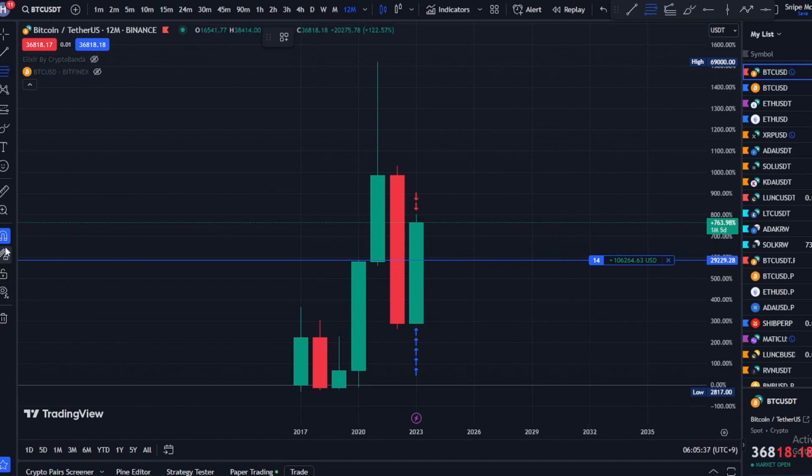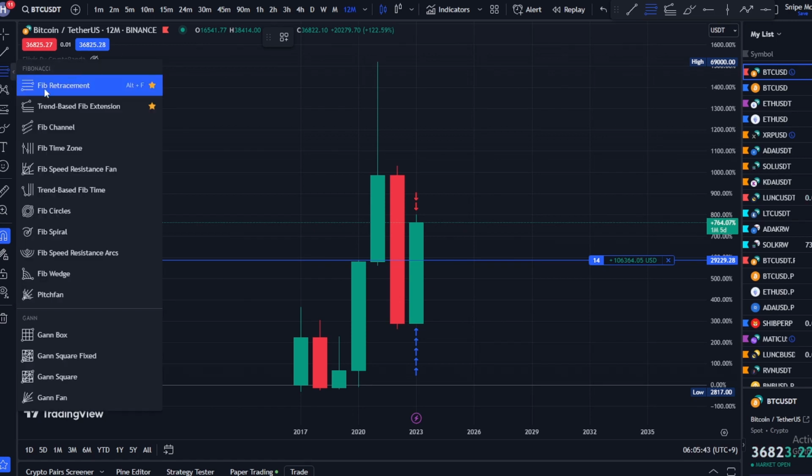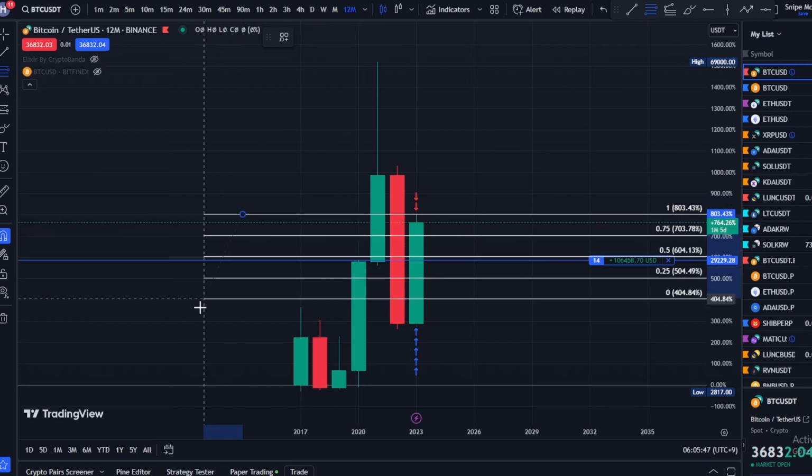So we're to the fib. Turn on your magnet right here on the left-hand side, and then you would have to set up your fib retracement element. Whoopsies.